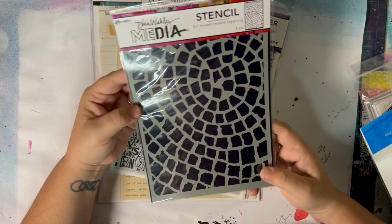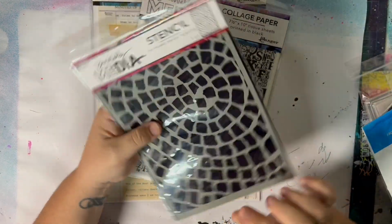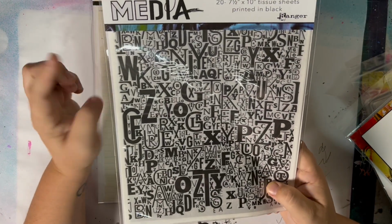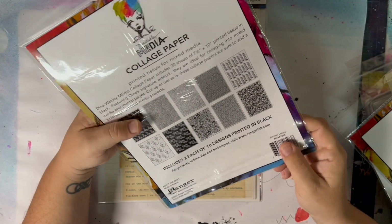Dina Wakley stencil. I don't even think this is a new one, but I know I didn't have it and I thought it was really cool. So this is the Mosaic Circle. I think this is new from the new range. This is the collage paper. This is the jumbled letters one.